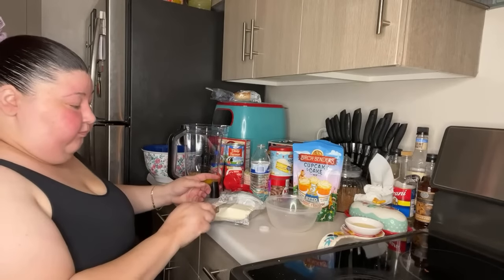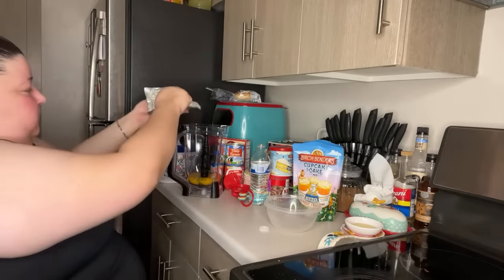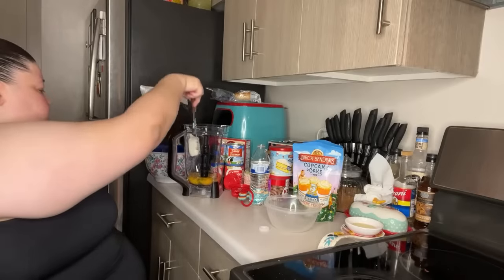Okay, so we're going to put half the queso cheese. Going in now.